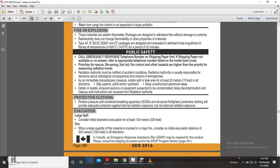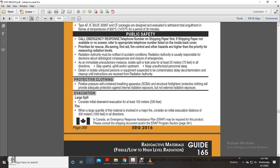As an immediate precautionary measure, isolate the spill or leak area for at least 75 feet in all directions. Stay upwind and upstream, and keep unauthorized personnel away. Detain or isolate uninjured persons and equipment until inspected. Delay cleanup until contamination is cleaned up following the instructions received from the radiation authority. Protective clothing: positive pressure self-contained breathing apparatus and structural firefighters' protective clothing provide adequate protection against internal radiation exposure, but not external radiation exposure.